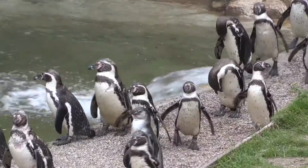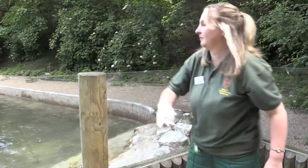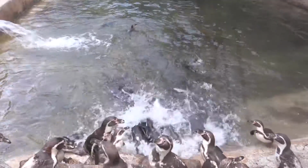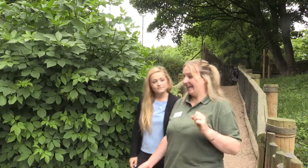There's been a pitter-patter of penguin feet as Dudley Zoo welcomes some new arrivals. Kelly Piper, team leader of birds, took a break from feeding time to tell me all about them. Yeah, at the moment we've got 9 youngsters that are in the nest box. Mum and Dad help with the incubation and with the rearing of the chicks as well.